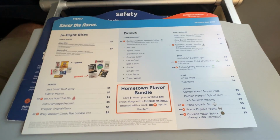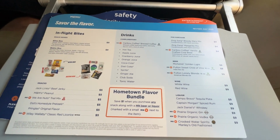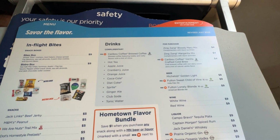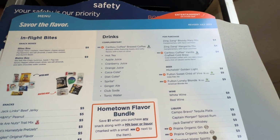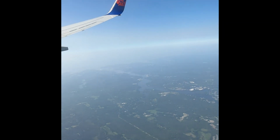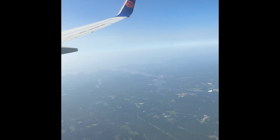Sun Country's crew earns a score of 4 out of 5 points. As with Spirit's crew, Sun Country's crew was professional and proactive. My seatmate was asleep during the beverage service, and the crew told me to ring the call bell if he woke up and wanted a beverage. This leaves Sun Country with a total score of 22 out of 25 points.